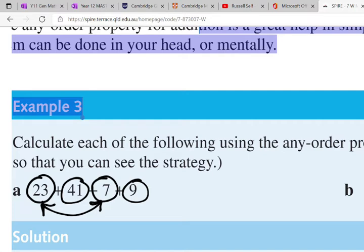Because 23 and 7 are going to make 30. 41 and 9 are going to combine to make 50. And 30 and 50 will combine to make 80. Right? So what we're doing is trying to see if we can make combinations of numbers that would make your life easier. Now this is a really important skill that you need to develop, because you're going to have a lot of times when you're not going to have the calculator to do it for you, or even paper, but most of the time you'll at least have paper. Do you see what we're trying to accomplish here?